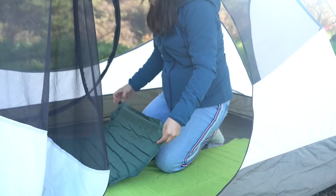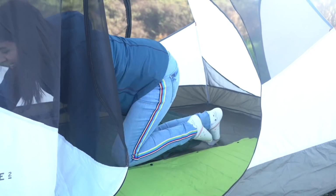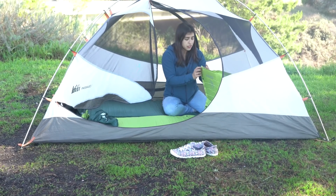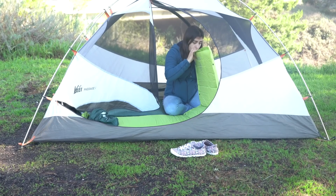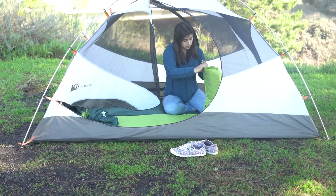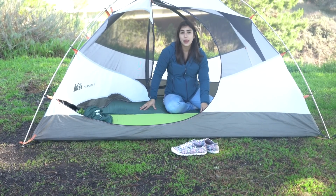Almost got it filled. His also automatically fills with air, but also not as good. Yeah. Oh yeah, I forgot yours leaks. I've never used the REI ones, but I know this one, even though it fills up pretty well with air, you still have to blow in and fill the rest. And the nice thing about mine is it doesn't leak air, unlike his. Usually his will be flat by morning.